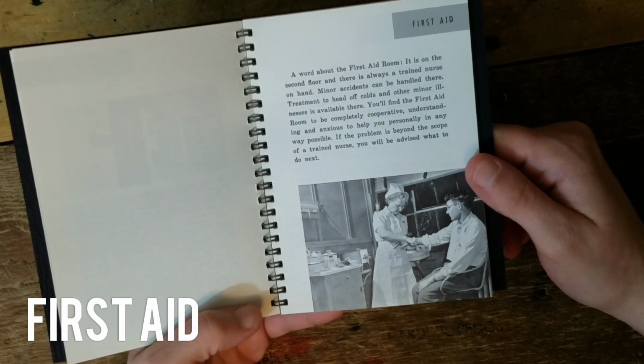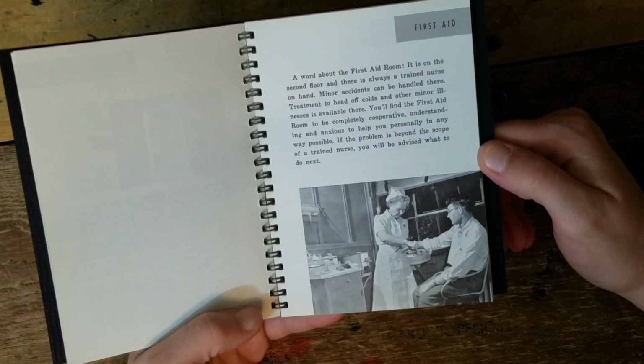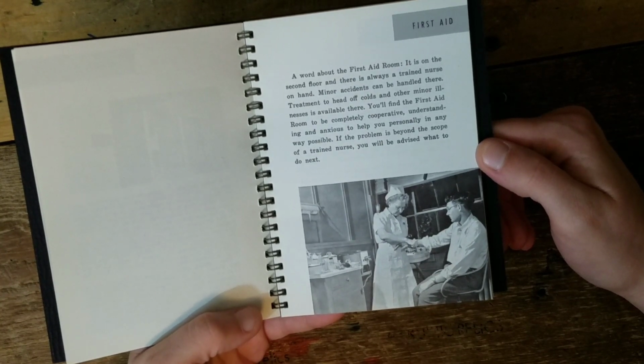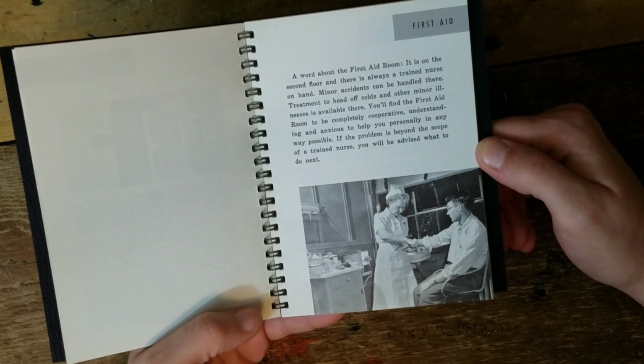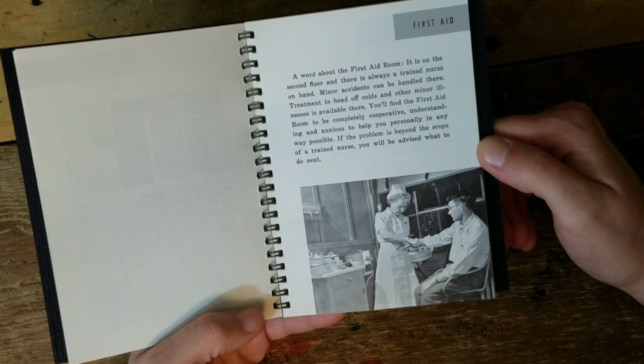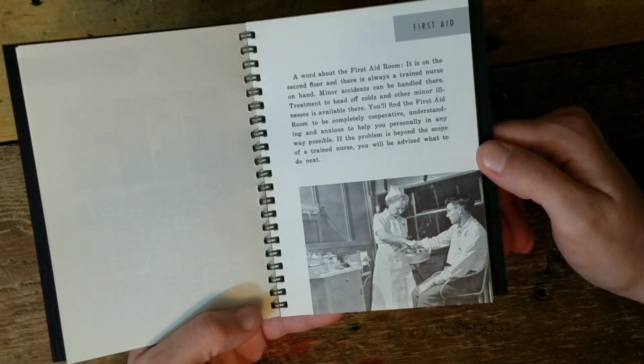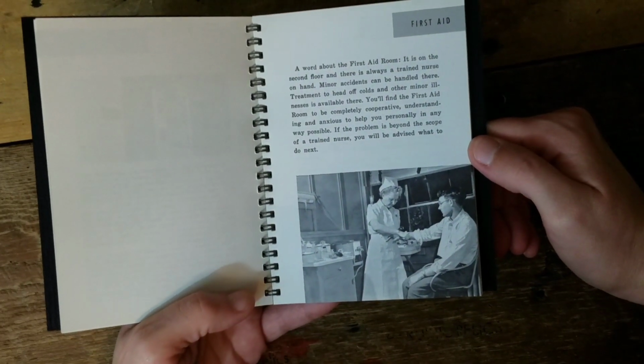A word about the first aid room. It is on the second floor, and there is always a trained nurse on hand. Minor accidents can be handled there. Treatments to head off colds and other minor illnesses are available there. You'll find the first aid room to be completely cooperative, understanding, and anxious to help you personally in any way possible. If the problem is beyond the scope of a trained nurse, you will be advised what to do next.